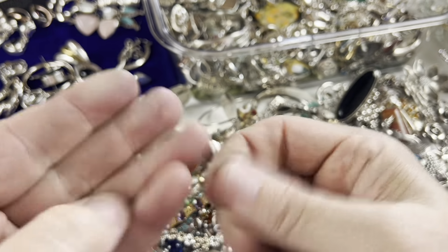What is that one? I can't read it without looking in the microscope. This one says, Summit of Pikes Peak, Colorado. And then what's this last one? You have like a little cabin or a little house. Anyway, that's fun. Nice little charm bracelet.